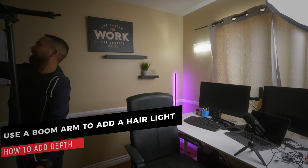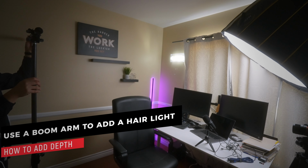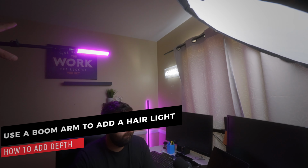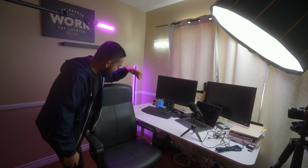You guys can stop there. You can stop with an accent light on the back, but we want to do one more thing to add even a lot more interest, to make the shot even cooler, even more cinematic. So what we have here is another RGB light, right? We have a stand with a boom arm, and what this is gonna do is light up the back of his head, and this is what we call basically a hair light, right? Because it's lighting up the hair.